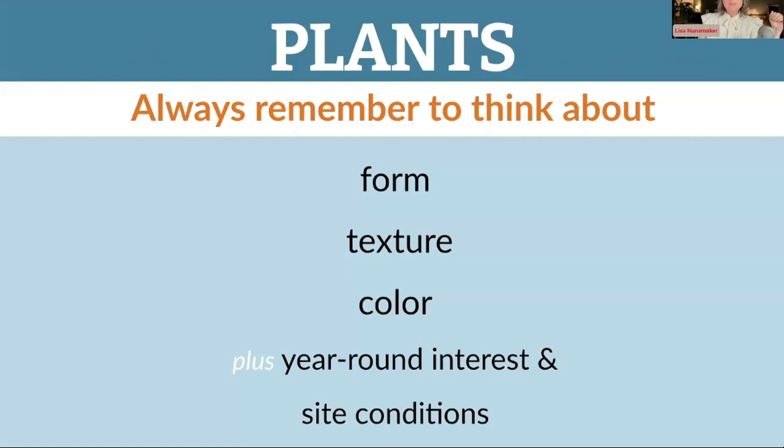And I just mentioned some other things to think about: form, texture, color, year-round interest, your site conditions. You want to obviously think of more than what I'm telling you. I'm just describing the things I might consider for the theme part of it. But obviously we have to consider a lot more. But we might be here for another hour if we just talk about plants.